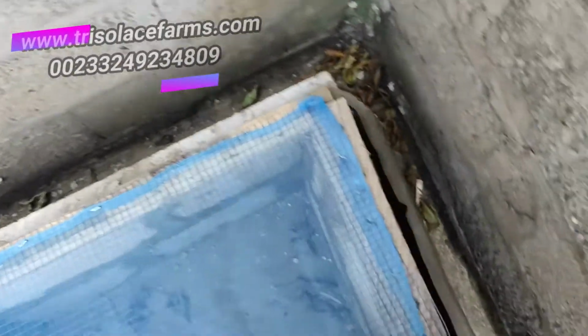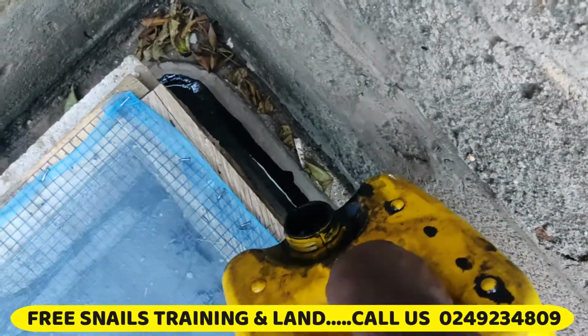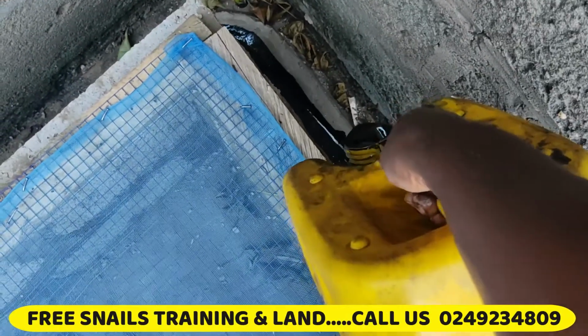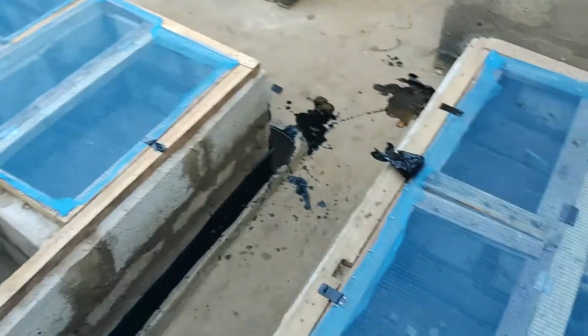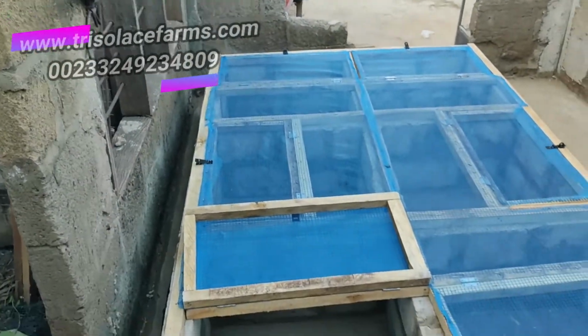So what we do is that we pour it directly that way. And then we are good to go. So that is how we shield the whole facility against ants and centipedes, millipedes and other insects.